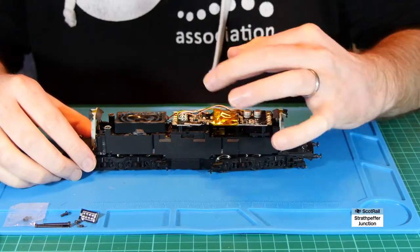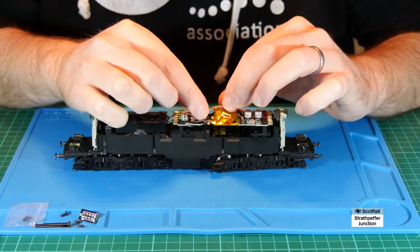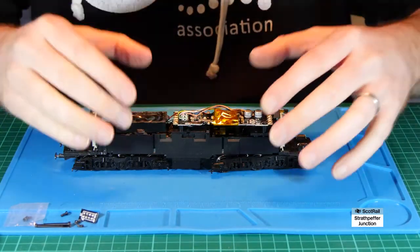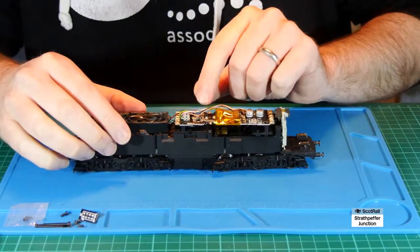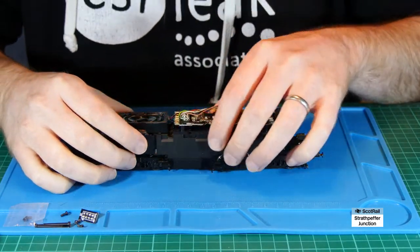But while it would look neater, there's enough tension here in the wires without pulling too hard, but enough to keep them from flopping down, so they're not going to get in the way. The same with the speaker wires here, which are just right and dandy.